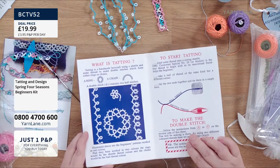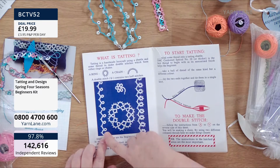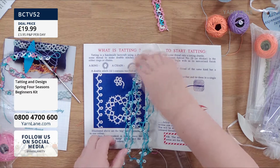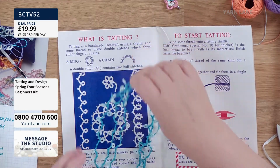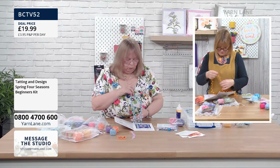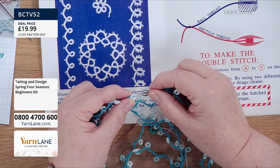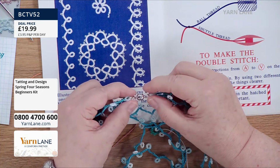Okay, so what I did for the necklace is I did this edging here. That's in the Learn to Tat booklet, and it's in your kit. Once you've got the hang of doing a chain, which I showed you last time, then you can do your ring. If you look at the necklace, it's just a long length of that pattern. I did three different lengths so they fall. Then I joined them together with jump rings. You just put a jump ring through the top because you start with a ring.